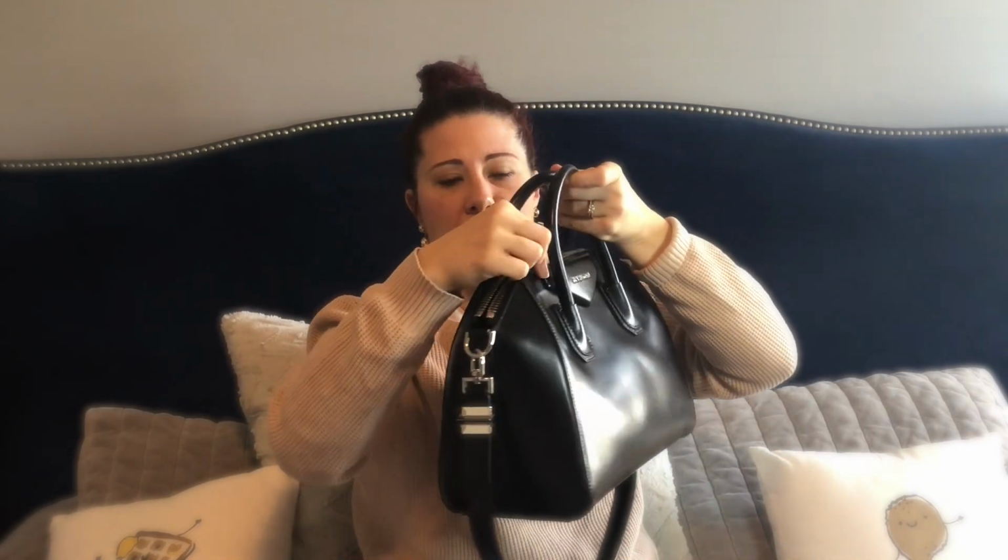The only negative I have for this bag is this zipper. Sometimes it gets stuck on this corner here. I really like when I can just wear a bag on my shoulder and unzip it with one hand. That's something I really love and appreciate about bags. But this one, sometimes it just gets caught. Not every time, but sometimes. So that can be a negative of the bag.